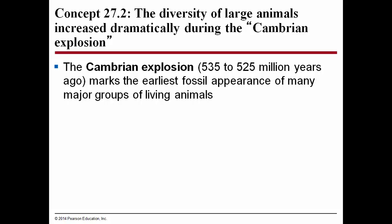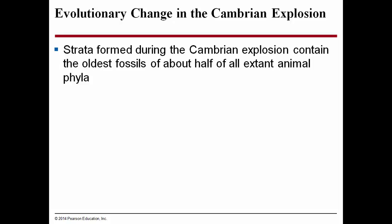ecological interactions that were happening from this great diversity of animals emerging. And part of those characteristics were hard parts. So these hard parts enabled the animals of the Cambrian explosion to be more likely to be fossilized. Strata formed during the Cambrian explosion contain the oldest fossils of about half of all extant animal phyla.